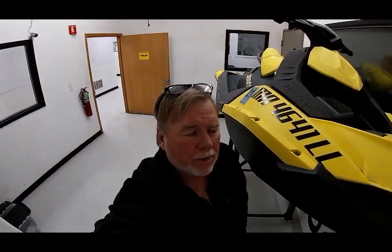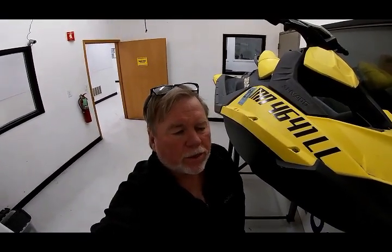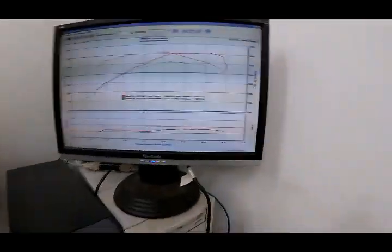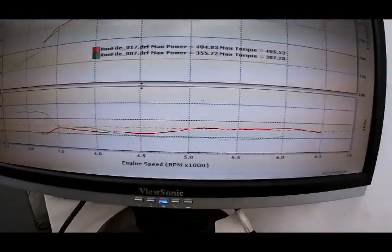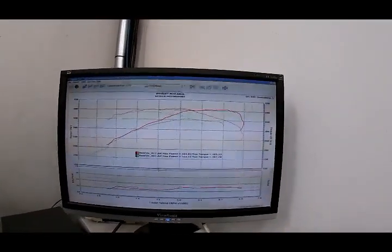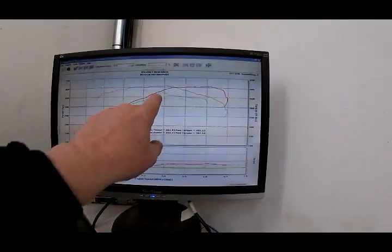Okay, Bart with High Tech back here again. We're doing Jailbait. Made 404.83 at the tires for horsepower and 405.53 for torque. So it's coming along pretty well. That was only 22 degrees of spark. We're going to add a little bit of fuel. You can see right here it's maybe a touch lean, not bad. We're going to add 2 more degrees to see if it will help this thing right here.